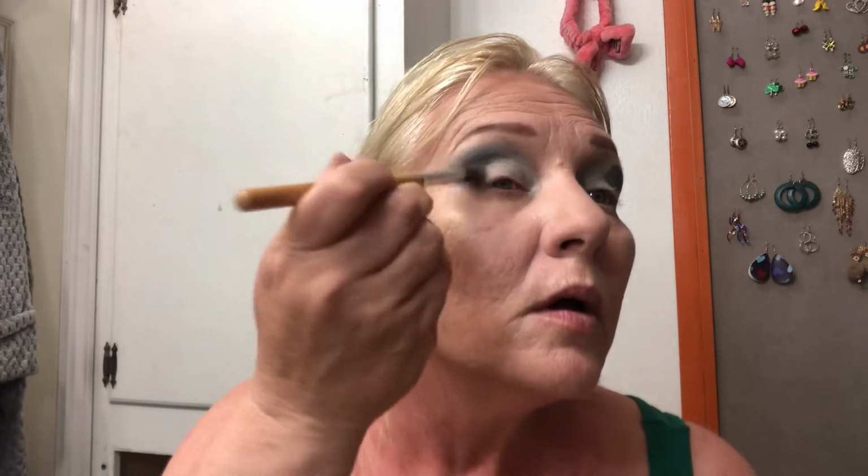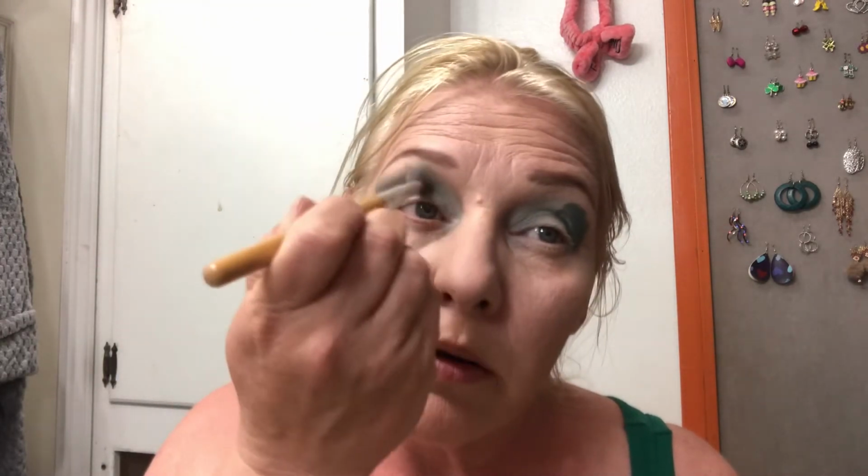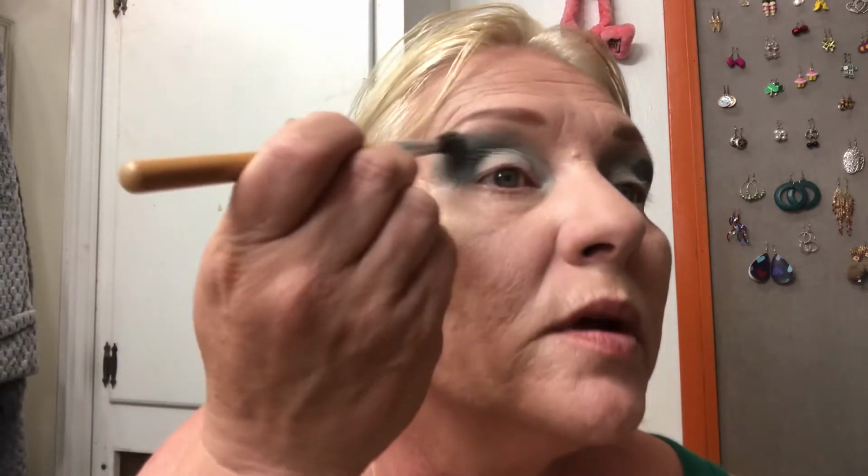I'm going to try and get it to go up just a hair, so that it's not... I really need help with that, so it goes up instead of down more. So it doesn't make my eyes droop. You know, as we get older, our stuff tends to droop, and I just don't want it to do that.